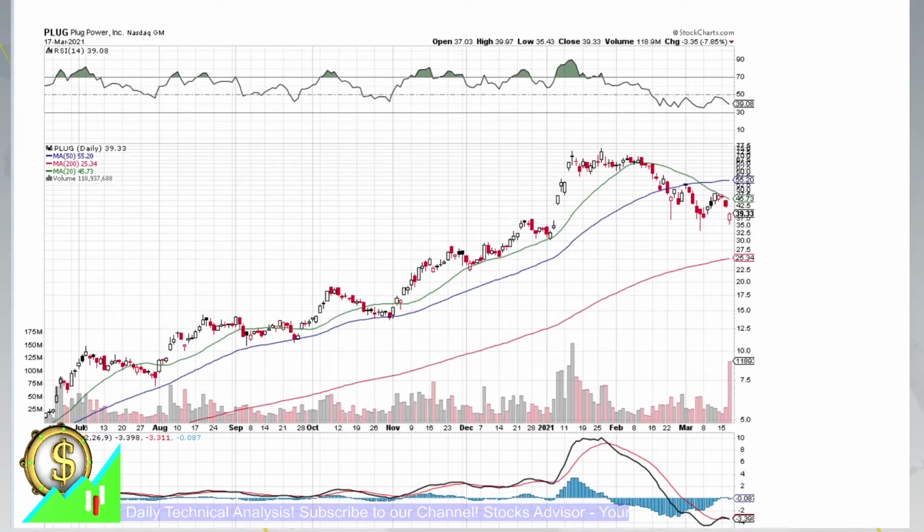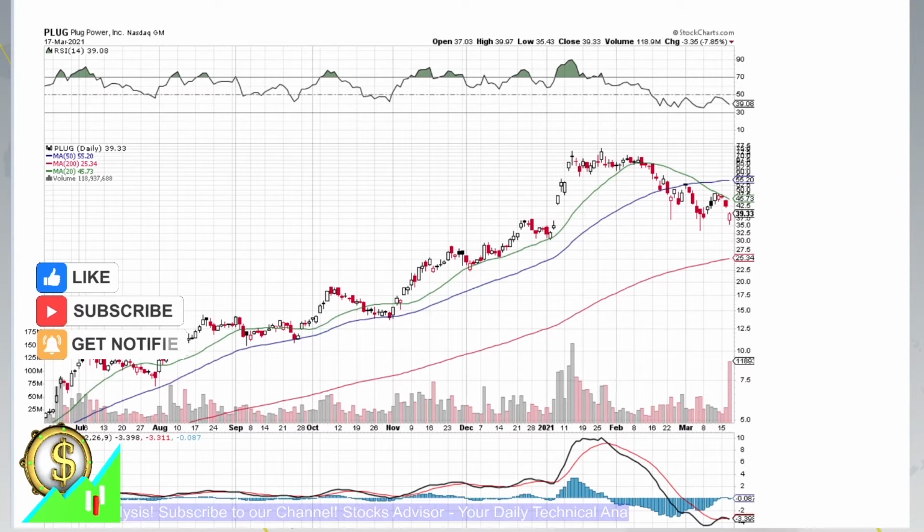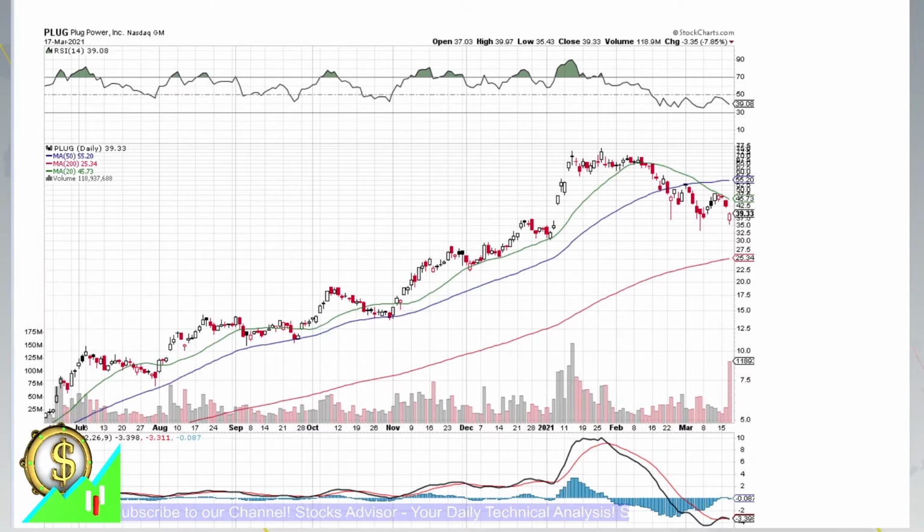Today we will talk about Plug Power Incorporated, traded at Nasdaq, ticker name Plug. Well, we did many times analysis for Plug, and it's nice to see that it was working really well. The company was showing the so-called 20-50-200 pattern, growing steadily when its moving averages were aligned one on top of each other. We will come to this a bit later, but now it looks like we are in the middle of a major correction, which is maybe soon to finish, or at least it opens new opportunities for us to enter. Therefore, we decided to make a video for Plug.